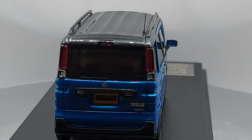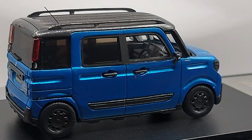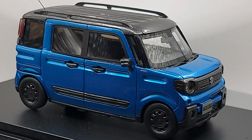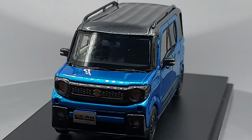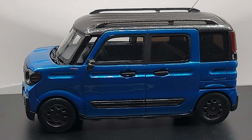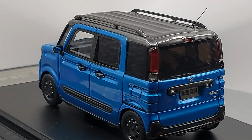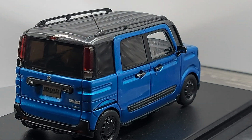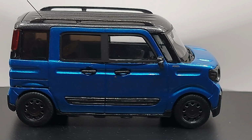By the way, guys, this right here, let's see. The Suzuki Spacia, it came out in 2013, the model itself. Now this here is the second generation. The first generation came out in 2013 until 2017. The second generation, the one that we're looking at right now, is from 2017 until now. Basically until 2023, 24 actually, right? But in 2023, they have a third generation. This model specifically, like I said before at the beginning, is the 2019 model.